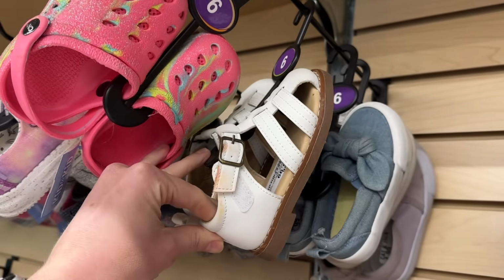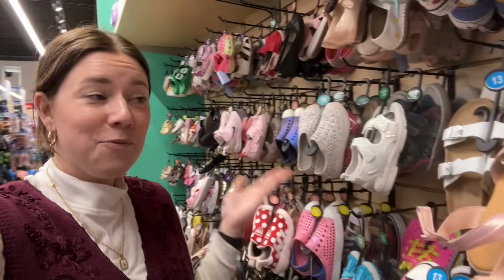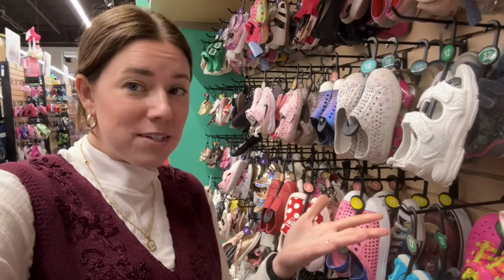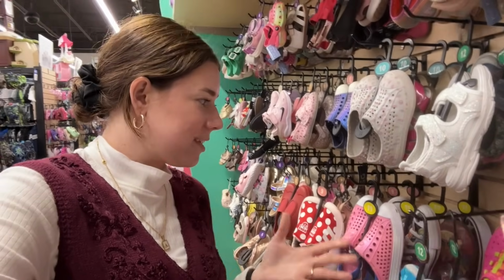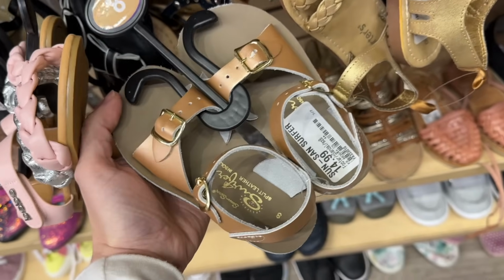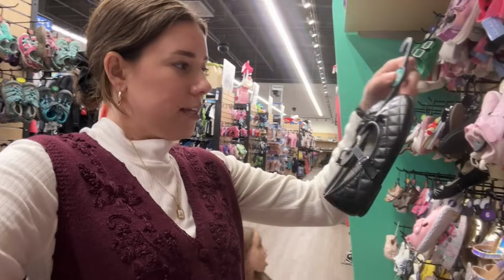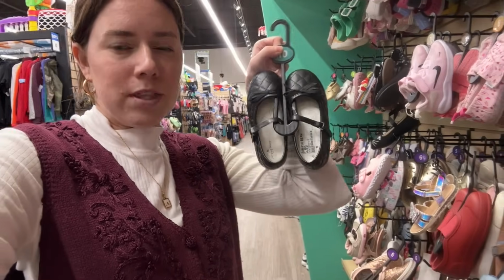These are so cute, but definitely too small for Avery. So many options, but can we find anything? Sometimes it's just tricky to find what you're looking for in the right size. These are cute, but not the right size. These are actually quite nice for Avery, but I don't want to pay $15 for them. These ones would be too big. I do really like these, but I've just never really put them in black shoes. So, okay, I think that's it.